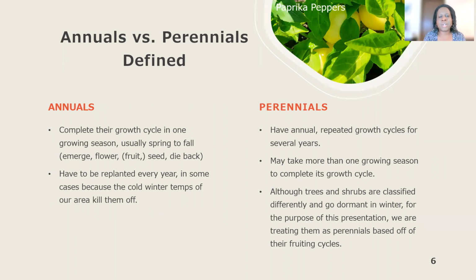And then there's also another type of plant I wanted to define, and those are native plants. Native plants are essentially plants that were growing here locally prior to when the European settlers first arrived. So these are plants that are very dynamic and resilient. They've adapted well through the years to our soil and climates and the fluctuation in temperatures.